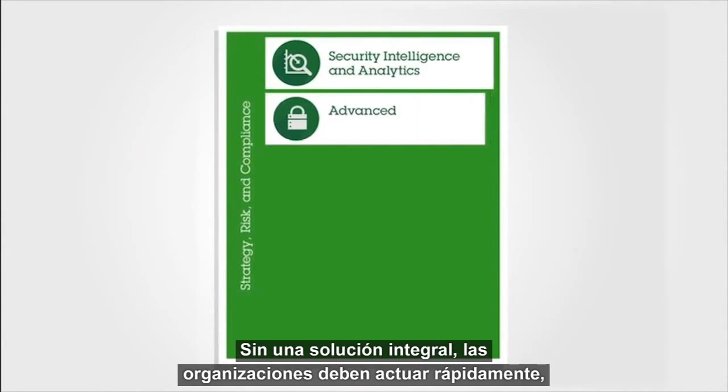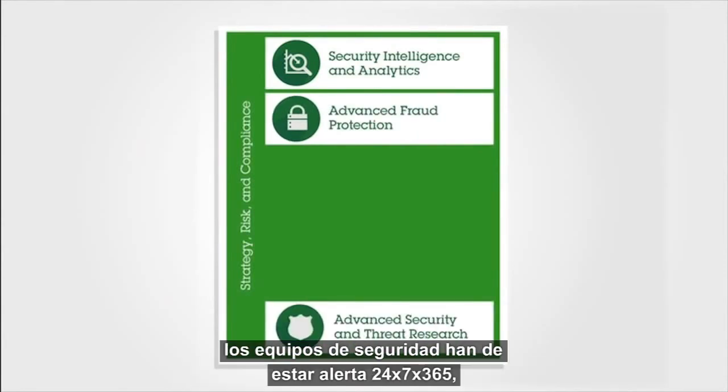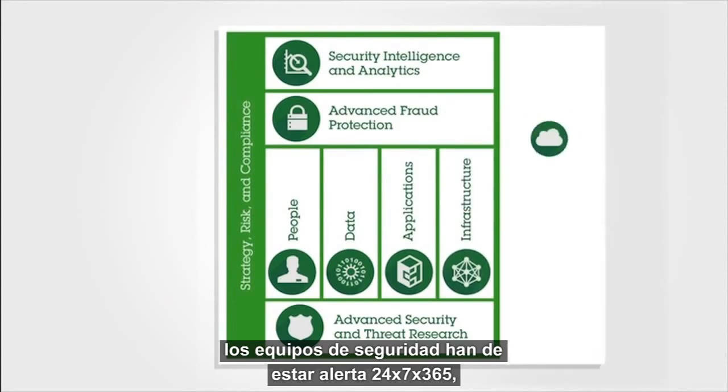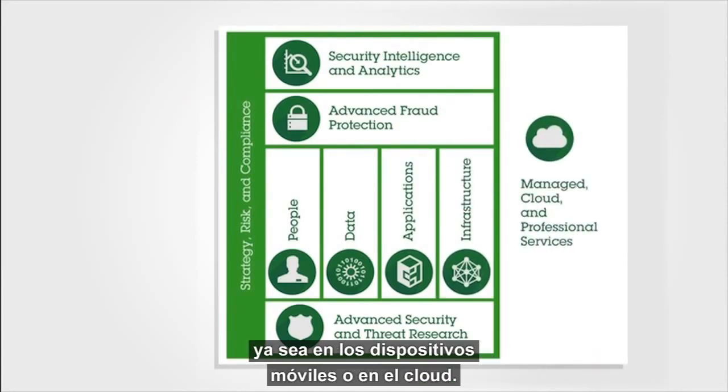With no end in sight, organizations must move fast. Security teams have to be on guard 24/7, 365 days a year, both in the cloud and on mobile devices.